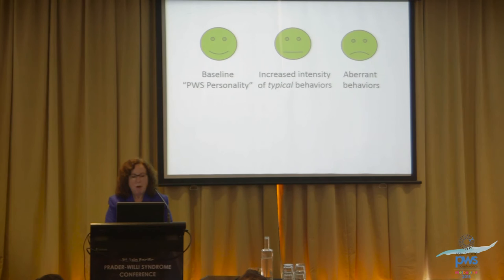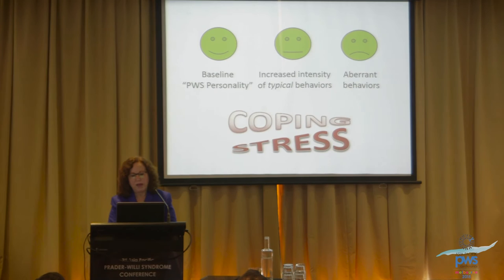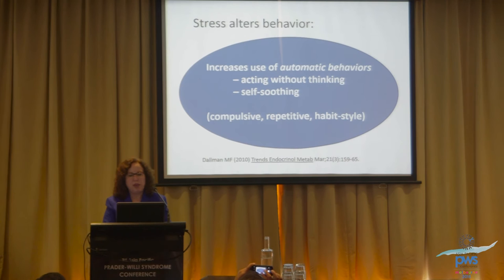So what we typically see in PWS is that with stress, a person's baseline personality, which we call that phenotype or PWS personality, has an increase in intensity under stress. And then at some point, there's a tipping, and then aberrant behaviors occur. And what that is indicative of is that the coping strategies that the person has tried to use to hold things together are no longer working. We know that stress alters behavior in all of us, and it increases the use of automatic behaviors. Those are the behaviors where we act without thinking, or those behaviors that are self-soothing. These are the compulsive, repetitive, habit-style behaviors. And if you think about our guys, they do that all the time.